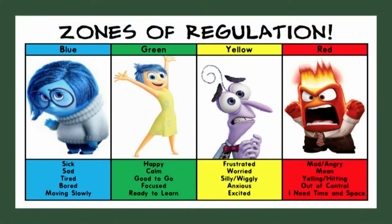Let's see, Rafa. Well, my brain is really focused today. My body's feeling calm and my emotions are feeling content. So I'm in the green zone. Mr. Kevin, what zone are you in today? I'm in the green zone too, and it's really great.